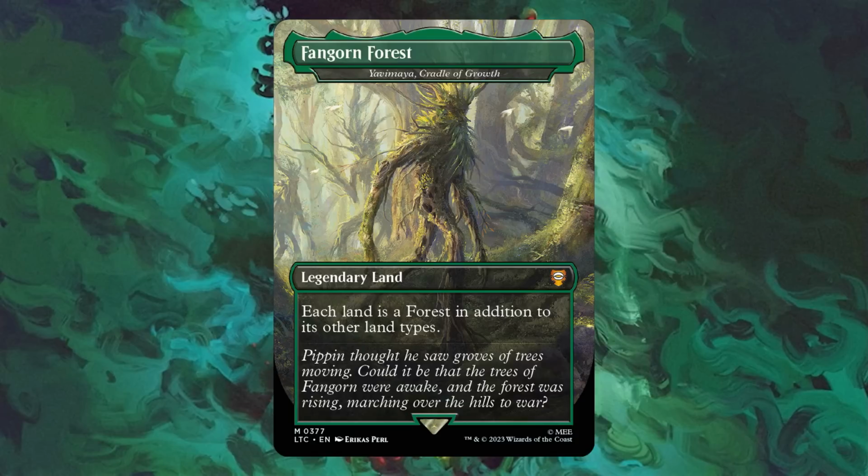And our last preview card of the day is Fangorn Forest. This is Yavimaya, Cradle of Growth. This is the first time it's been reprinted. The card is from Modern Horizons 2, and that copy will run you about $10.